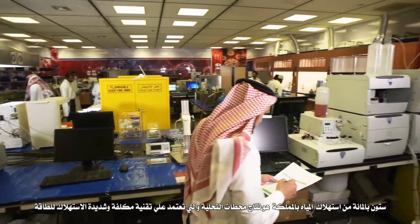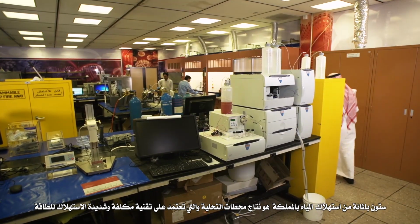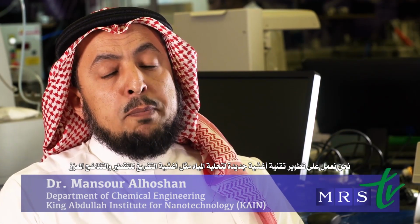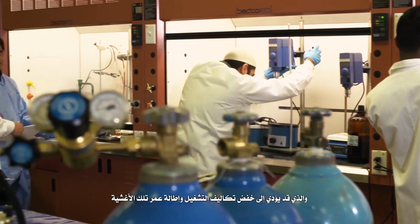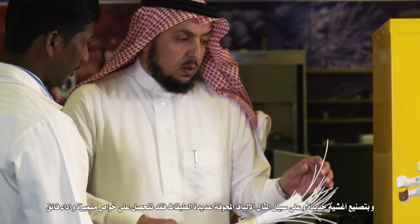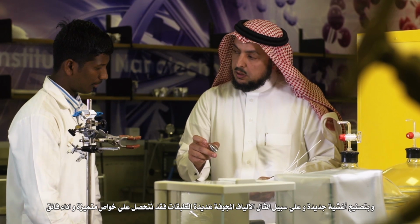Sixty percent of the total consumption of the water produced in Saudi Arabia is produced by desalination plants. This technology is very expensive and it's energy intensive. We work on new membrane technology such as vacuum membrane distillation and forward osmosis, which could significantly reduce the operational cost and increase the lifetime of the membrane. By having a novel membrane based on, for example, a multi-layer hollow fiber membrane, it will have excellent properties with superior performance.